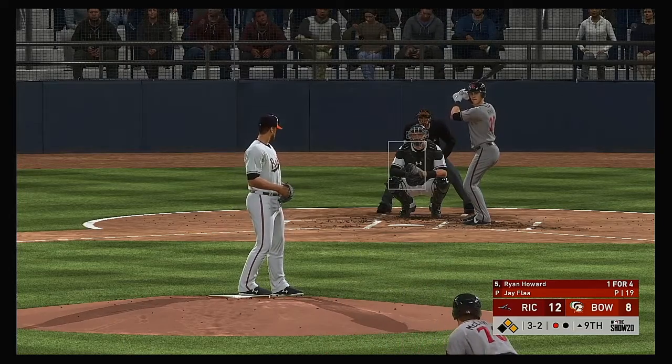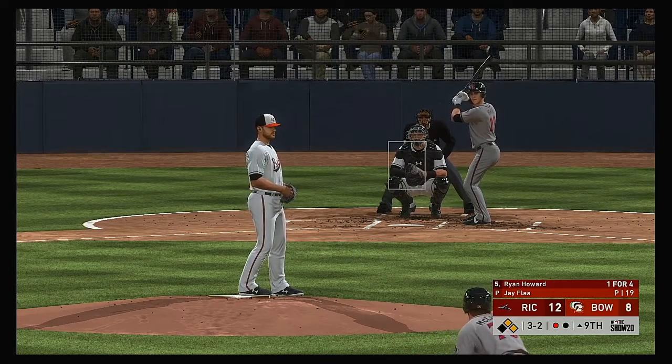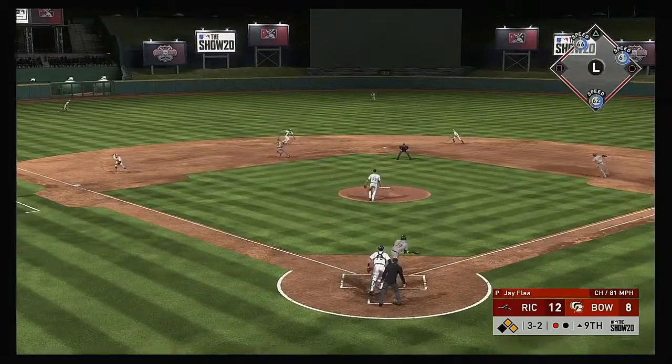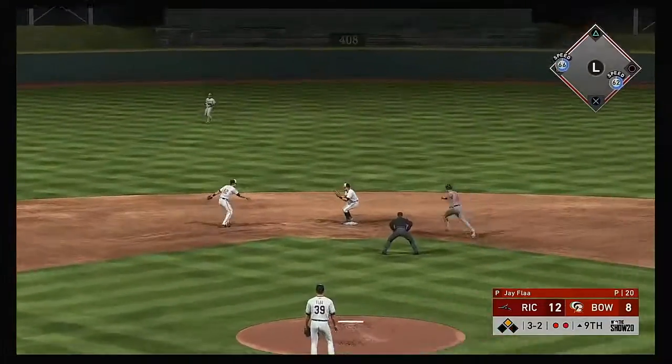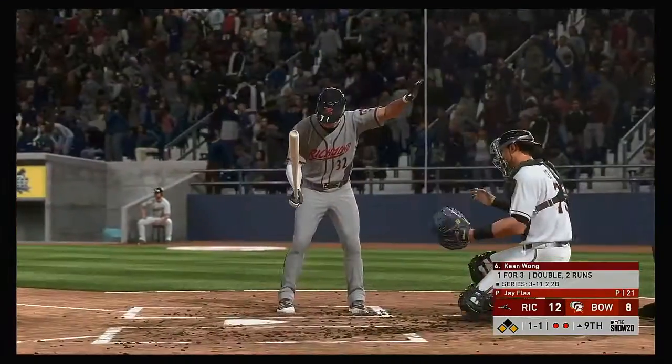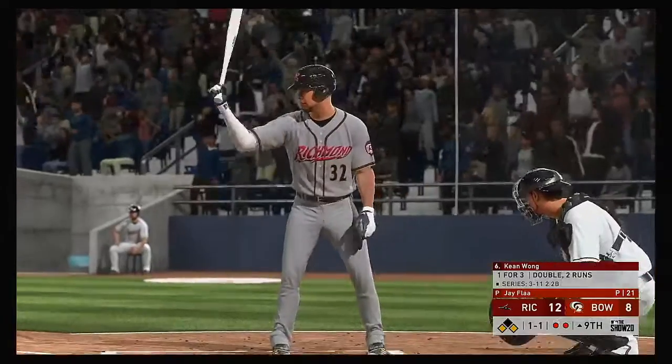Now batting, the shortstop, Ryan Howard. So now to the plate, Ryan Howard. A bouncer up the middle. He's got it to second for one. The relay not in time as he beats the throw by a step.